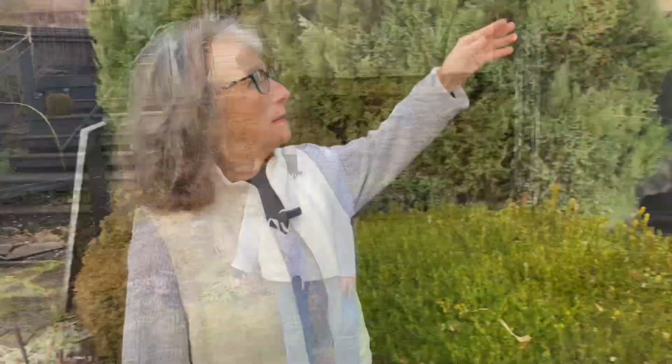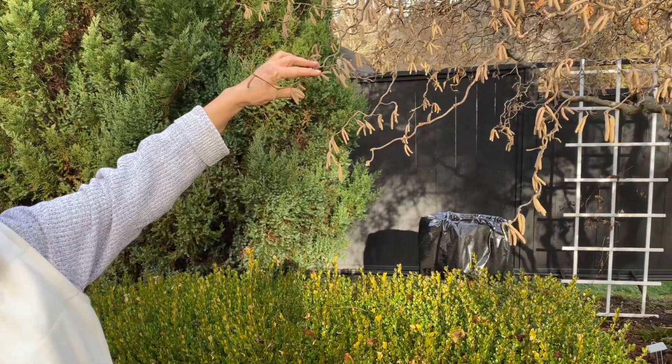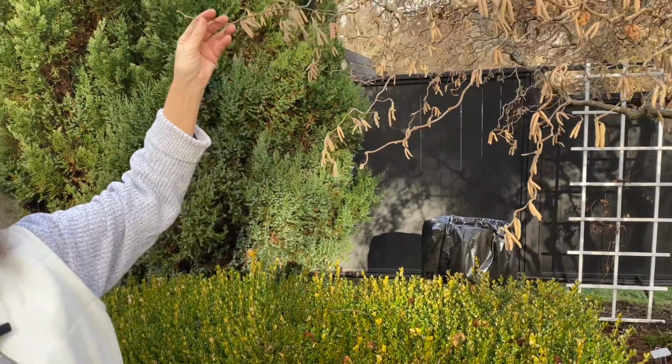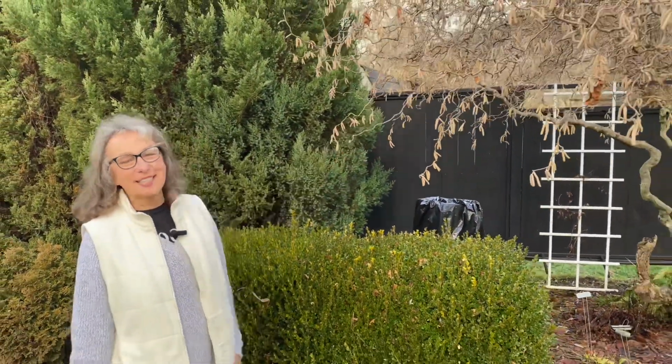I love that. On your Harry Lauder walking stick, or what's the other name for it? A filbert. What? Curly hazelnut. Curly hazelnut. I don't know my nuts.